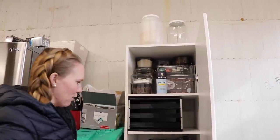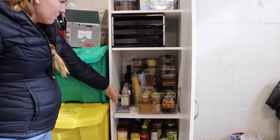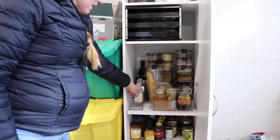And then this is kind of all of our snacky, random food. It's hard to deny that this is a lot more ergonomic and usable, right? Well, the bins make it nice to just pull everything out. Because our cabinet is deep, we can just reach into the back and grab that avocado oil without having to knock everything over. Exactly, so I think that's an improvement.